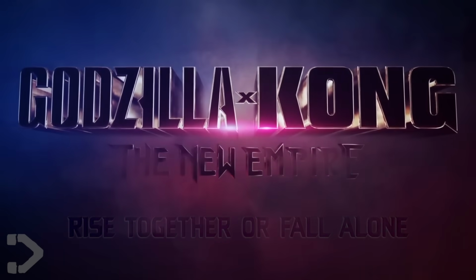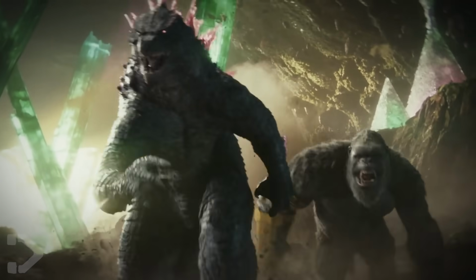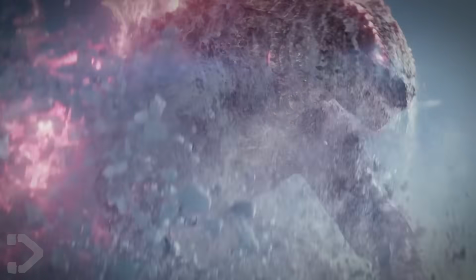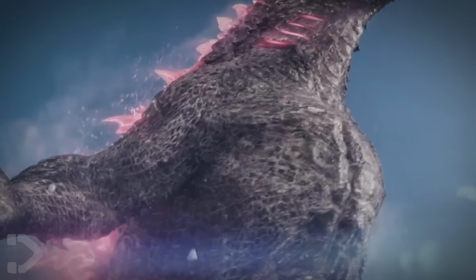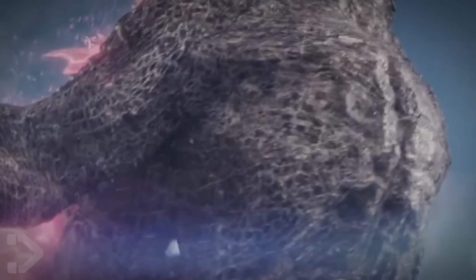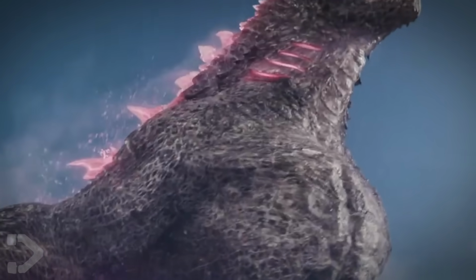So yeah, this scene looks like it's going to be amazing, and I can't wait to see more of it. Of course, the CGI here is still probably a bit unfinished. The textures and the lighting still need work, but I'm not going to judge it completely just yet, so hold your horses for later on.